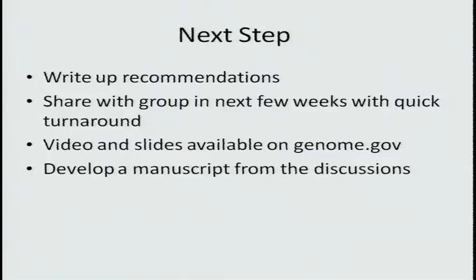All right, well then. We can officially declare victory. I think the first skirmish has been won, maybe, but the war still remains. So the next steps for this are that we'll write up these recommendations and share them around with this group in the next few weeks. We'll probably ask for a fairly quick turnaround time, so I'm sure you'll all be watching your email inboxes with bated breath, waiting for this set of recommendations to arrive.